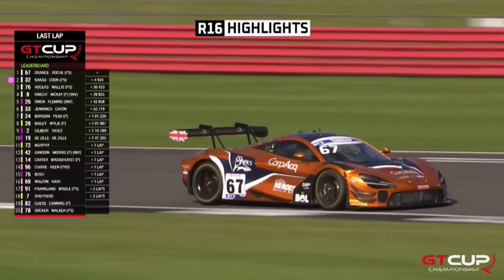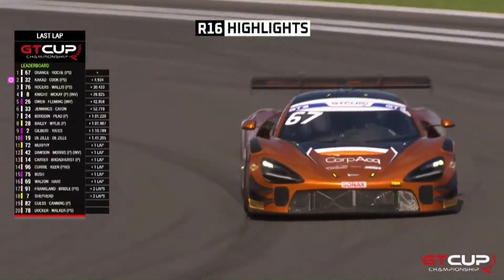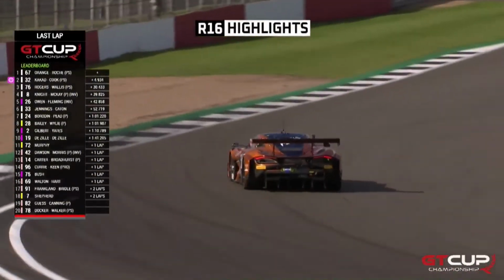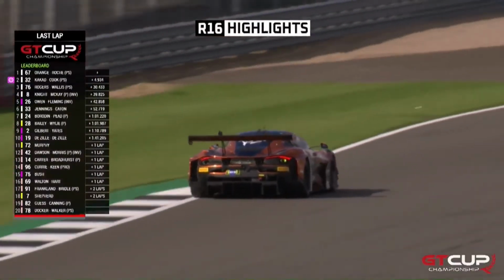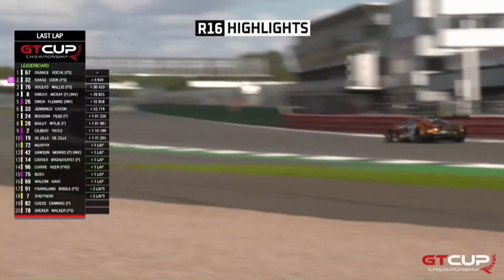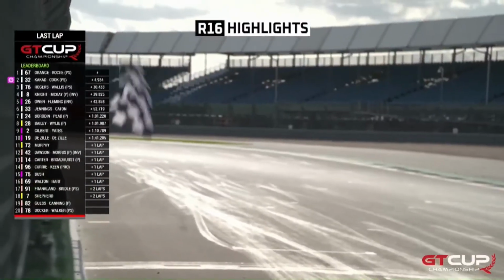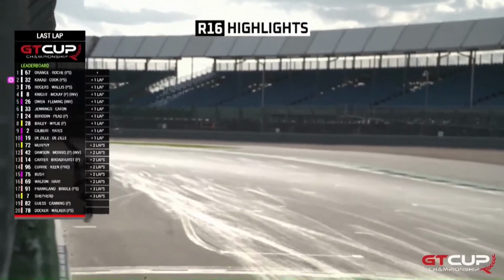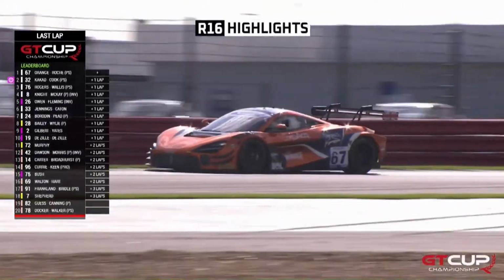The clock has ticked to 0, and it looks as though we are on for a 4th overall win of the season for the Orange Racing powered by JMH McLaren. It's going to be their 5th group win of the season and makes up for the problems that befell them in the sprint race earlier on. Round 16 of the 2023 GT Cup goes the way of Simon Orange and Tom Roach in our second of 4 races at Silverstone over the course of this weekend.